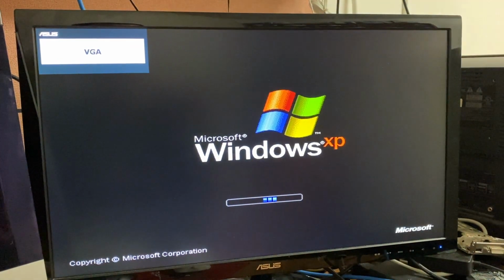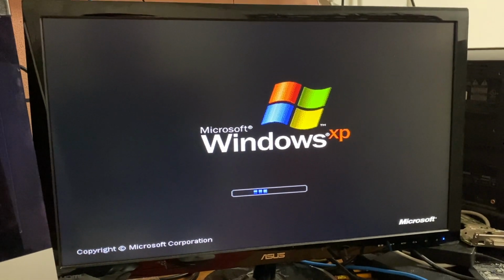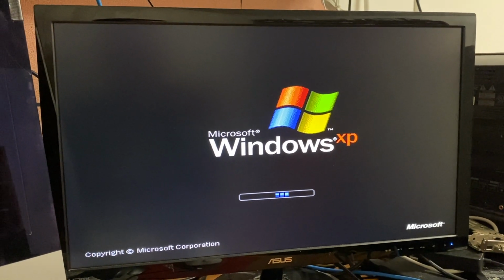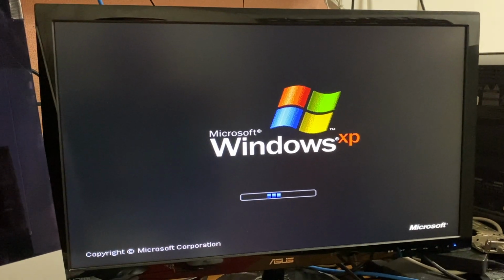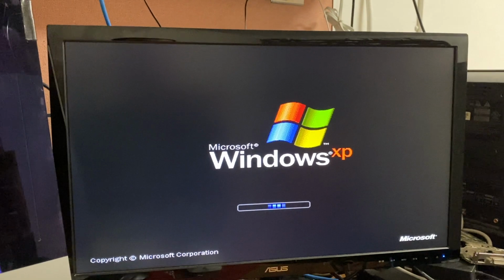What is it running? Well, it's at least Service Pack 2. It's got the newer boot screen. So at least that much I know. See how long it takes to boot up. Shouldn't be that bad. It's got 640 megabytes of RAM in it. Definitely more than the 128 it came with new, presumably. Oh, we got a cursor.